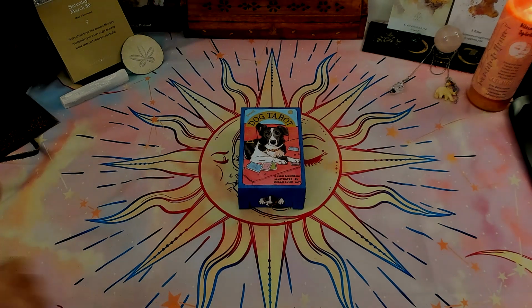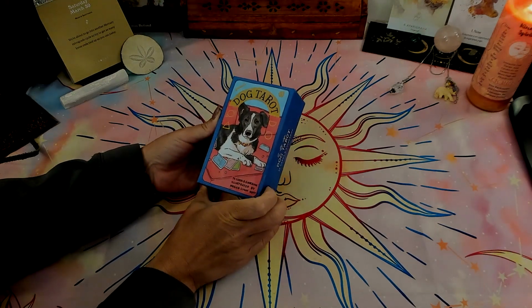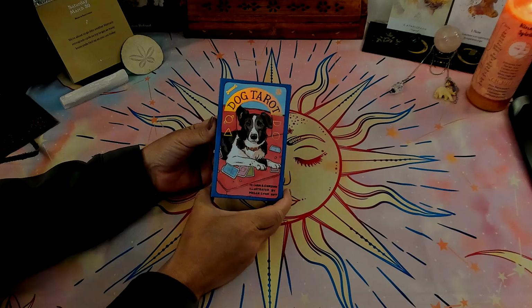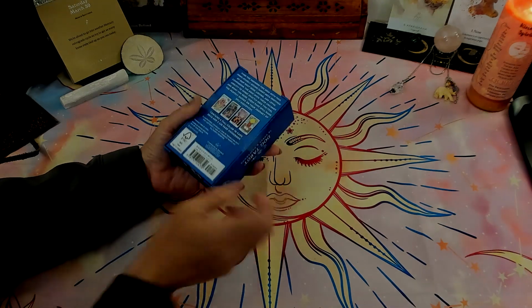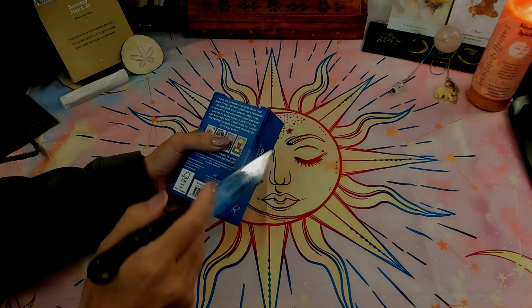Today we're going to be unboxing and reviewing Dog Tarot. So this is by Megan Lynn Cott. I got this a couple days ago. I ordered it on pre-order from Amazon.